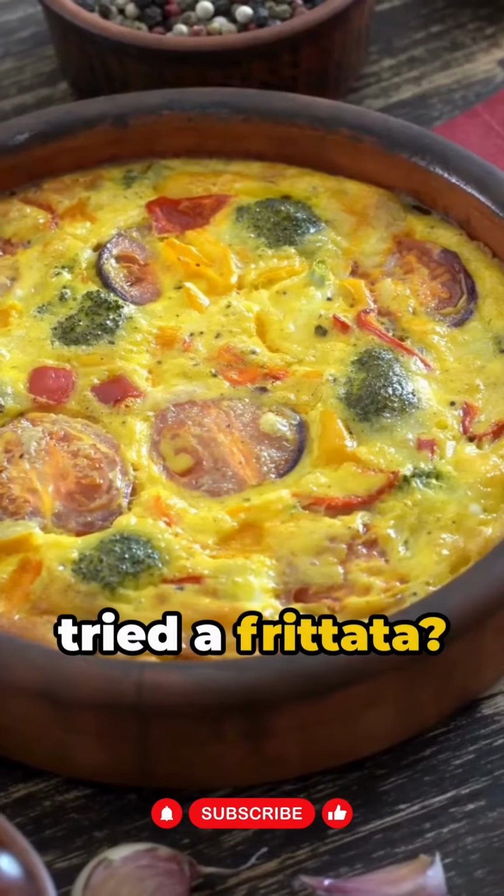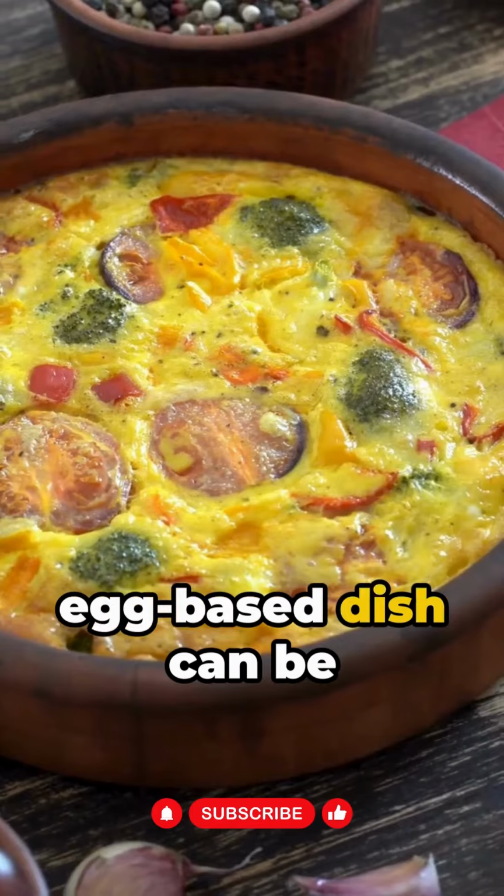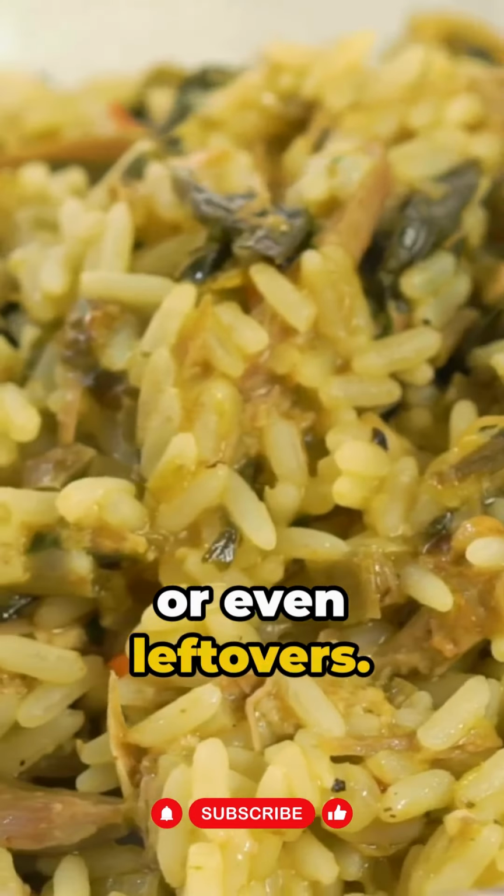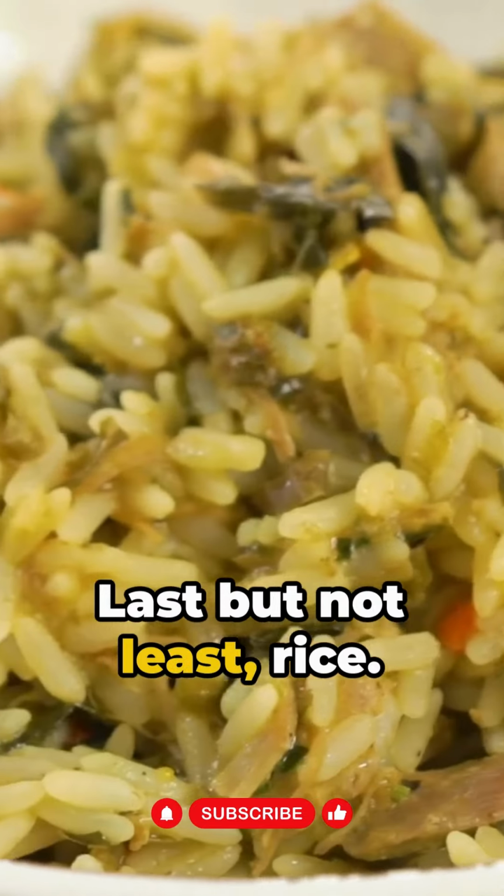Ever tried a frittata? This versatile egg-based dish can be filled with whatever you have on hand: cheese, vegetables, or even leftovers. Last but not least, rice.